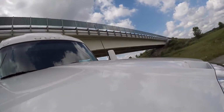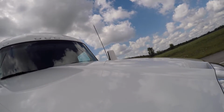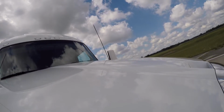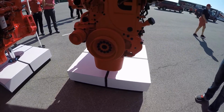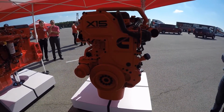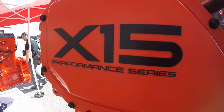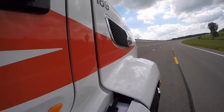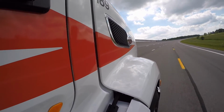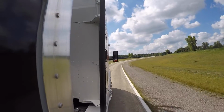The X15 Efficiency Series will be the engine of choice for the majority of line haul and regional fleets. It offers a range of 400 to 500 horsepower with 1,850 pound-feet of peak torque available at 1,000 RPM. The X15 Performance Series packs a range of 485 to 605 horsepower with peak torque of 2,050 pound-feet for applications like heavy haul vehicles that need that added oomph to get the load rolling. Tim breaks down the details for us.